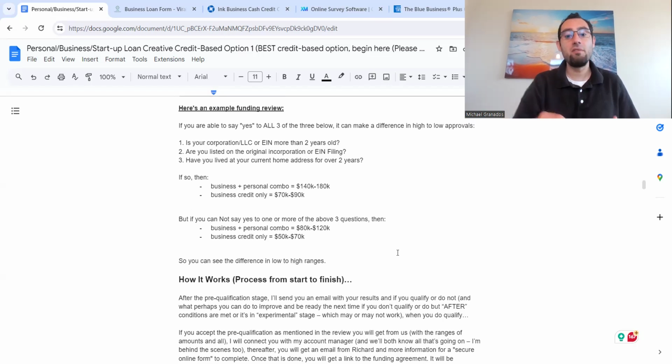And so ideally, have an LLC or an EIN more than 2 years old is what we're looking at. Where people get into complications is they can have all the credit in abundance, and it might not be 2 years.